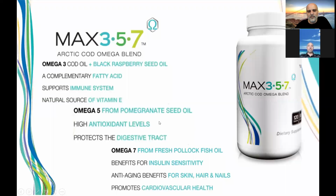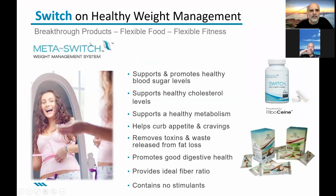So basically all of our supplements pretty much fall in the anti-aging category, but this one for sure gives you mental focus and clarity, because many people know fish oil is good for your brain and thinking, but it's, again, a complement to the Cellgevity. I think they're both great, and I've tried them all, so I've gotten good results from all of them. But in case anyone's interested, we do have the Articad Omega Blend, and then finally the weight loss, which is the Metaswitch weight management system.